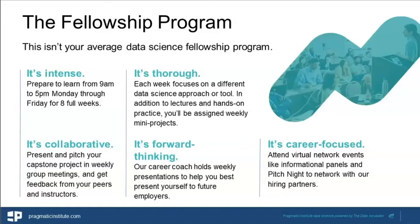Our program is forward-thinking. We have career coaches that will help you with the career aspect of becoming a data scientist. Not only learning how to become a data scientist, but getting a job in the field. That involves work with your resume, cover letter, interview skills, and negotiation.